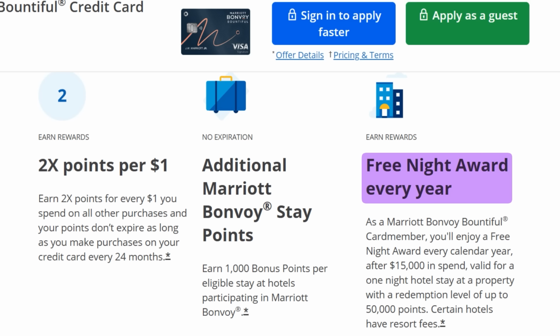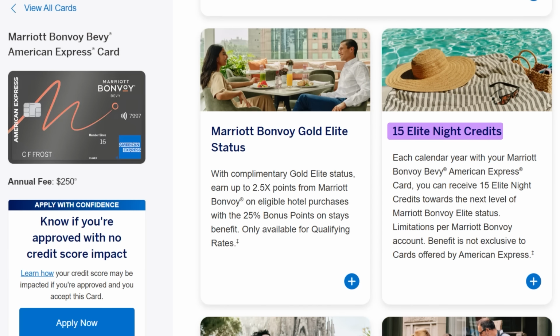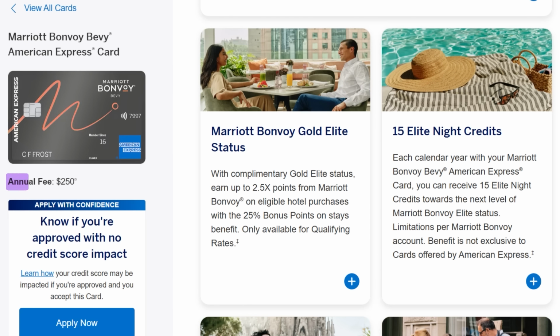The card offers a free night award capped at 50,000 points, automatic gold elite status, and 15 elite night credits. Now, unfortunately, you'd expect a much lower annual fee, but this card comes in at $250. For whatever reason, Chase and Amex did not put a lot into either of these cards.